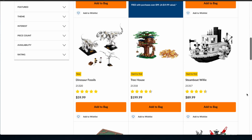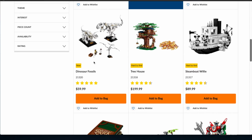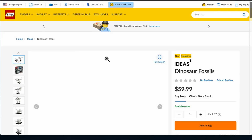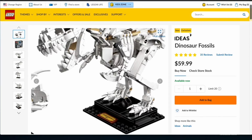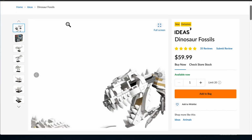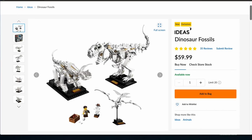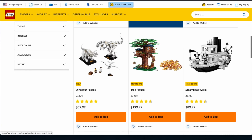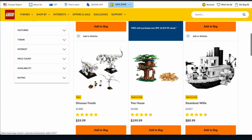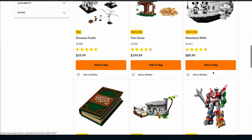So we're in Ideas right now. Dinosaur Fossils is one that, oh man, I don't know if I'm going to get. I do like that T-Rex, though. I'm a big fan of T-Rexes, but I like ones that are fully fleshed out, like the Jurassic World one or the Jurassic Park one with the gate behind it. I will get that, and I will sell someone the gate if anyone is interested. Obviously, I'm working on the treehouse right now. Steamboat Willie is on my list, but no way at $90.